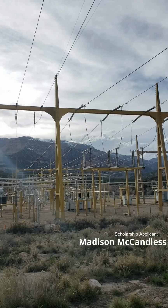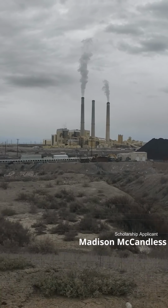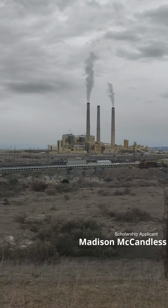The generators turn this motion into energy, and the transformers step up the voltage so it can be transmitted to faraway places. In the end, most of the steam is condensed, stored, and recycled so they can start the process all over again. These plants can produce up to 1,200 megawatts of power around the clock. That's enough to power all of Salt Lake Valley's homes, shops, and factories on an average day.